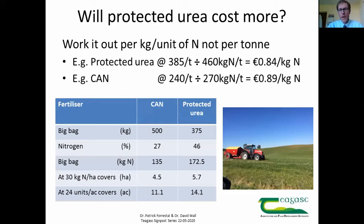So just quickly in terms of cost, if we look to the cost side of things, how might you compare two different fertilizers? So Teagasc doesn't sell fertilizer, and these costs are moving around continually. This is simply just to show you how you go about the calculation. So for a 46% nitrogen product, just add a 0 onto the end, you'll have 460 kilograms of nitrogen in a ton of product. And if you divide that into the cost, you'll have a cost per kilogram. Likewise, 27% product, add a 0 on the end, you have 270 kilograms nitrogen per ton. Divide that into the cost per ton, and you can compare directly on cost per kilogram.